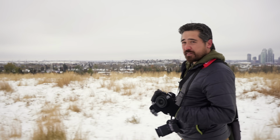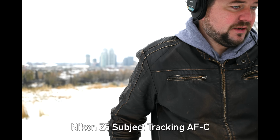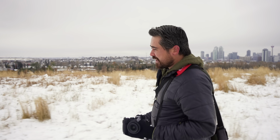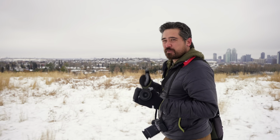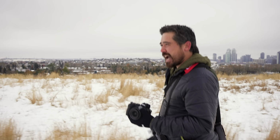Now, the Nikon Z5 has very comparable autofocus. I got a very similar hit rate, but it does go slightly faster. It shoots 4.5 frames per second, and that does give you a slight edge. You can see we just have more pictures to choose from. If you're shooting kids and family stuff, sports and action, this should give you a higher success rate.